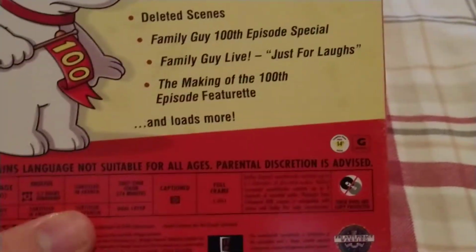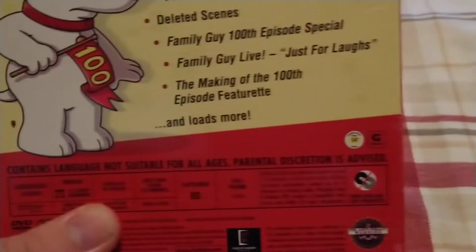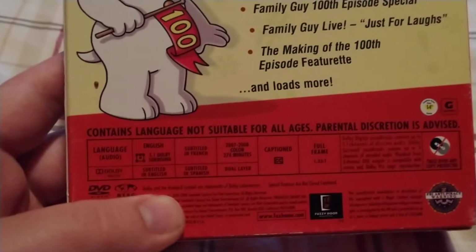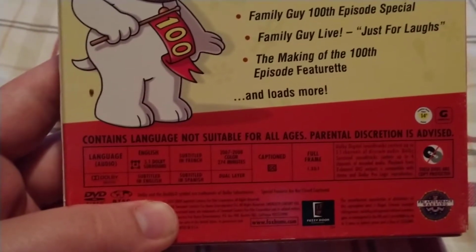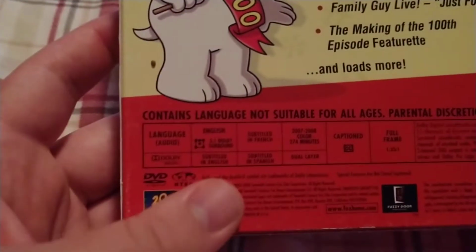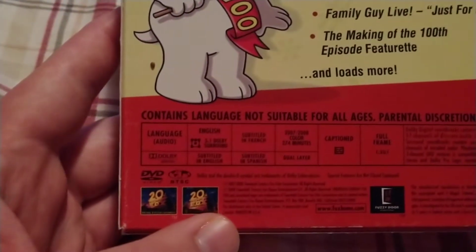It's rated 14 up, not suitable for all ages. It's kind of hard to see, but it says 2007 to 2008, color, 274 minutes. It's also region 1. There's the DVD Reel logo and the 20th Century Fox logo.